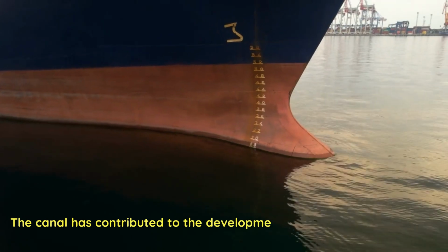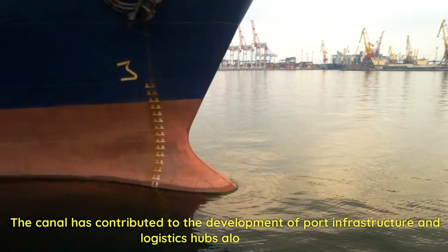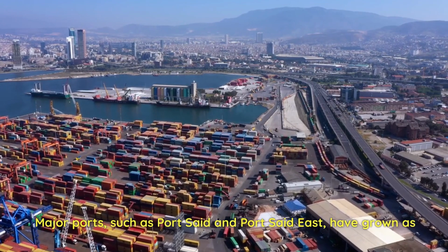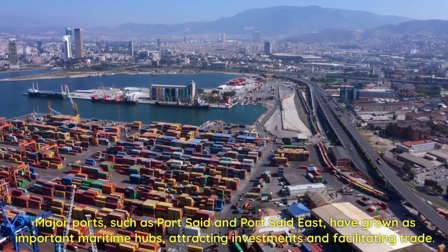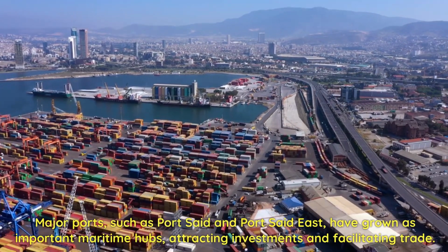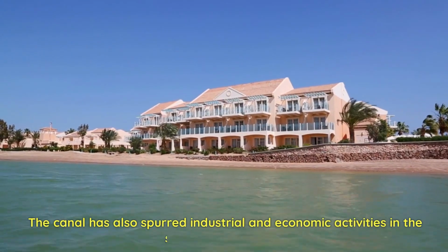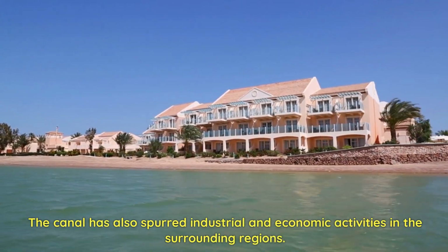The canal has contributed to the development of port infrastructure and logistics hubs along its route. Major ports, such as Port Said and Port Said East, have grown as important maritime hubs, attracting investments and facilitating trade. The canal has also spurred industrial and economic activities in the surrounding regions.